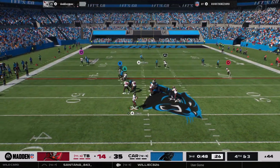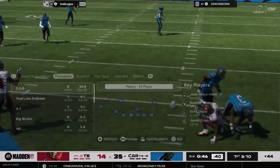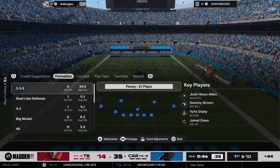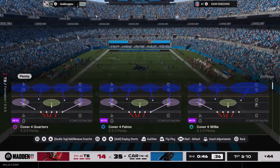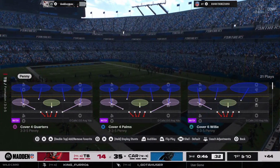On 4th down, Leonard. And it's incomplete. They cannot convert, and they turn it over. The Bucs try it on 4th down, but come up empty. And that will force a turnover on downs.